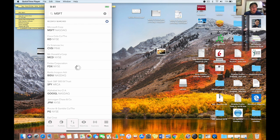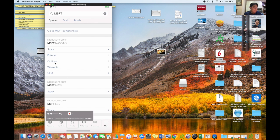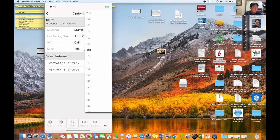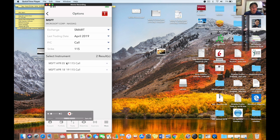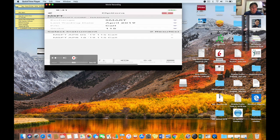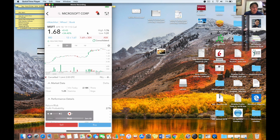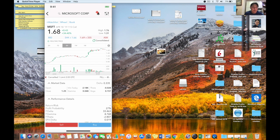All right, so I'm going to click on Microsoft over here, and I'm going to choose options. Okay, so I'm going to choose the April expiry call, right? And strike would be 115. So I will choose the 18th April. This is the monthly calls, right? So click on that. And they come with this order wheel, which I don't like. I'm going to close that. Okay, there we are. So this is the Microsoft April call, strike 115. So now it's at 168. I want to sell this call. So once I sell it, $168 will be credited into my account. Okay, so I'm going to click sell over here.